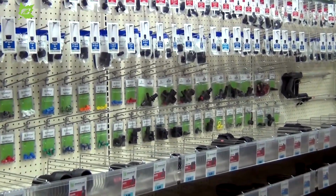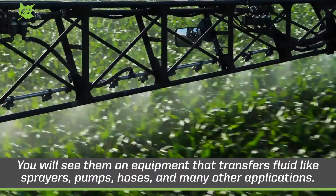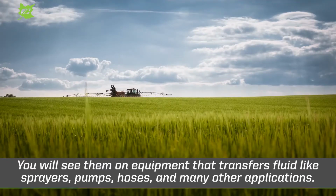Fittings are commonly used in fluid flow applications. You will see them on equipment that transfers fluid like sprayers, pumps, hoses, and many other applications. There are some important questions to ask your customer to help determine what fitting is right for their application.